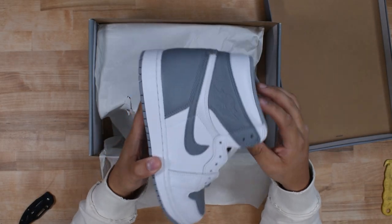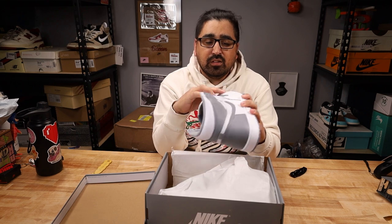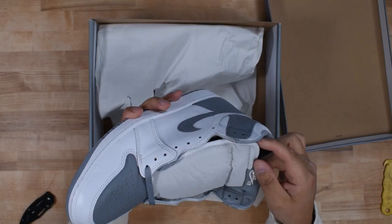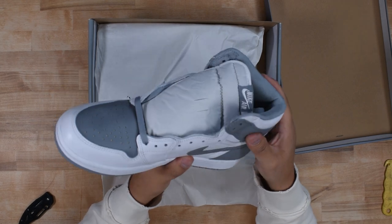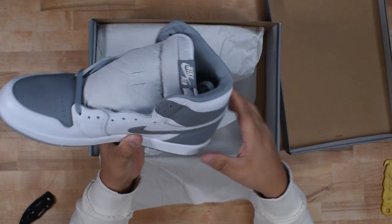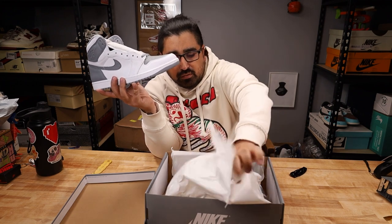It does definitely feel different. Now, I don't know if Rose Anvil did anything on this. The white definitely doesn't feel like anything. It just feels like polyurethane. But I will say that the gray definitely feels different. Super clean. I don't know why these are sitting, but whatever.